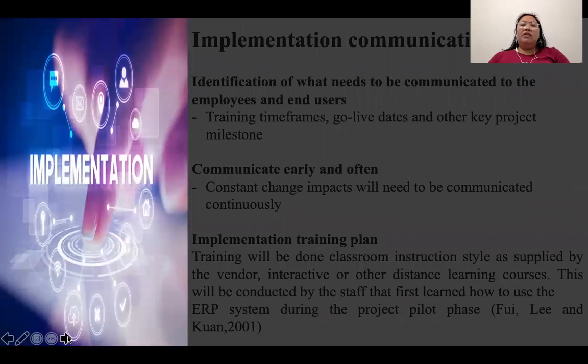The implementation communication strategy is the identification of what needs to be communicated to the employees and end users. There would be training timeframes, go-live dates, and other key project milestones. Communicating early and often. Constant change impacts will need to be communicated continuously.